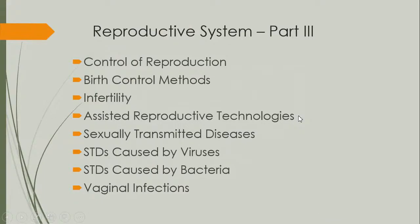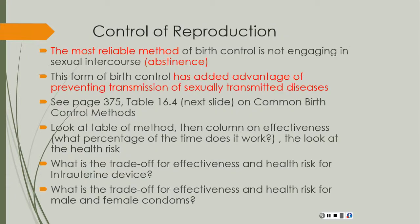Part 3 of 3. In this section we're going to focus on the control of reproduction, birth control methods, an ancient art I think, or non-art, infertility, assisted reproductive technologies, and of course we'll have to look at sexually transmitted diseases, those STDs as they're called, that are caused by viruses, and those that are caused by bacteria, and also vaginal infections.